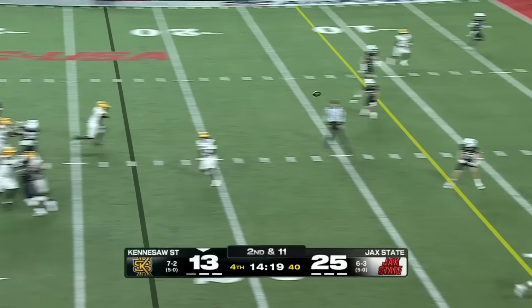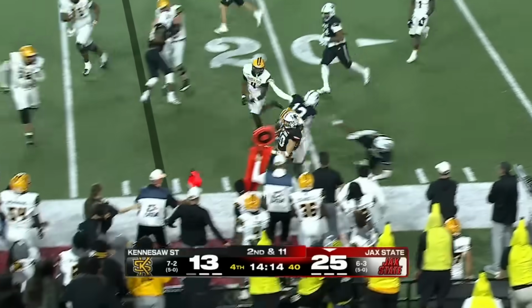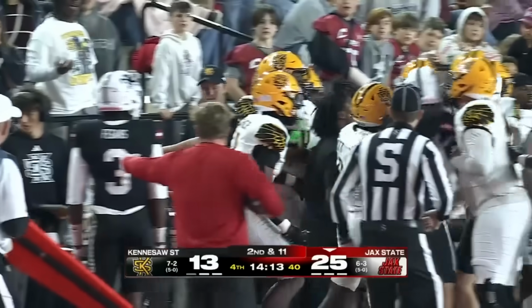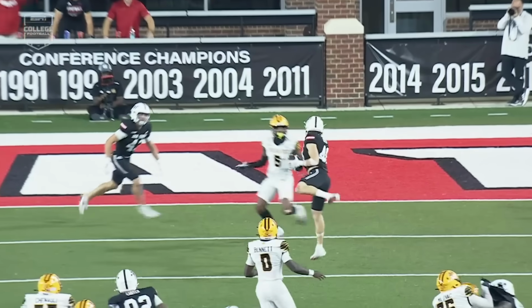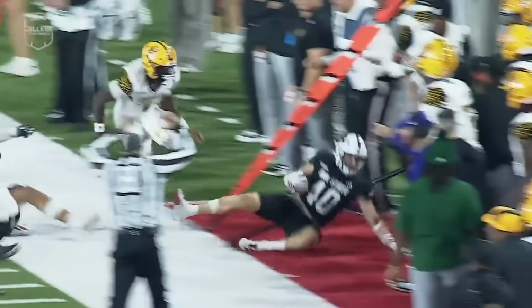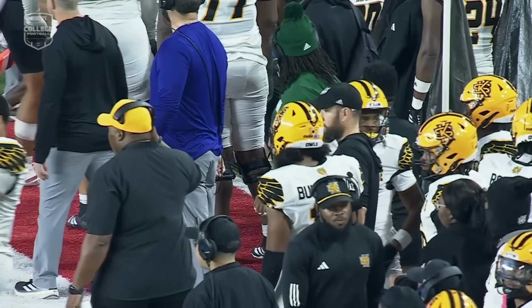2nd and 11, Odom launches, intercepted again. Walker Osteen pushed out of bounds near the 25-yard line. Defense to play in the zone, and Osteen, you see him drop left, but then he comes back reading the eyes of Odom and makes an amazing interception. Just right where you're supposed to.